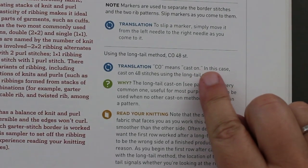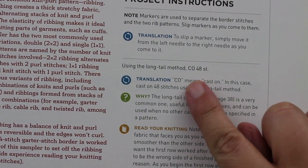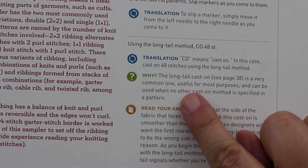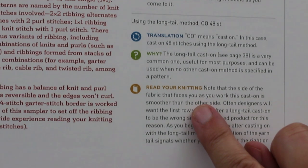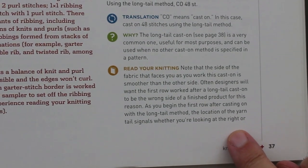What I love about this book, in addition to the overall structure, is that for each exercise, the author breaks down the pattern line by line, telling you what the abbreviations mean, explaining why we're doing that stitch, and how to read your knitting. So for the rib sampler, you can see the pattern says CO48ST, and then it goes into the translation that that means cast on 48 stitches. Then it explains why we're using the long tail cast on method, and it notes that this cast on method creates a smooth fabric on the front side and a bumpier fabric on the reverse side. So it breaks down literally every line of the pattern to explain what you're doing.